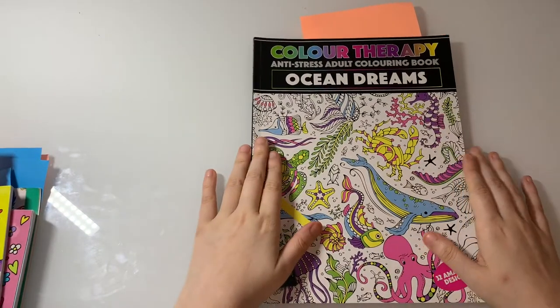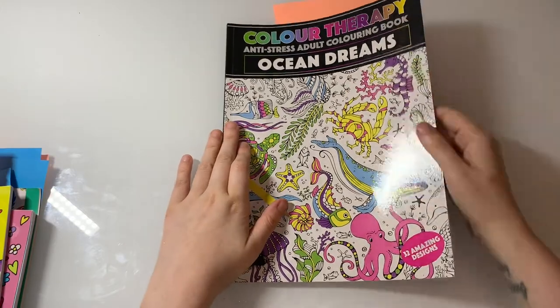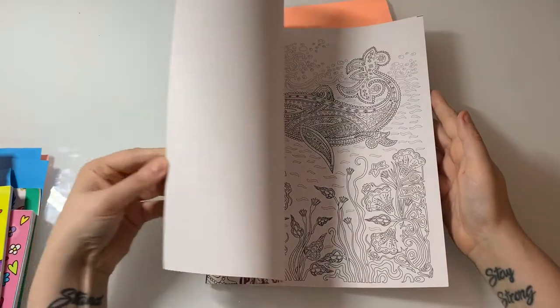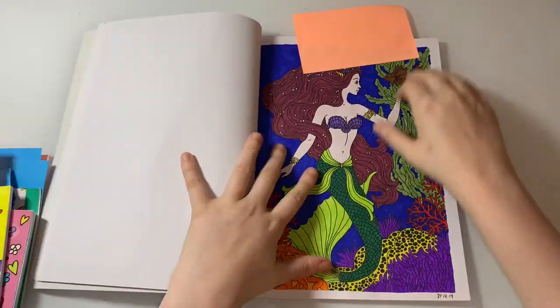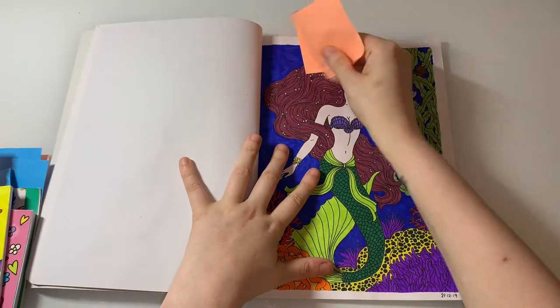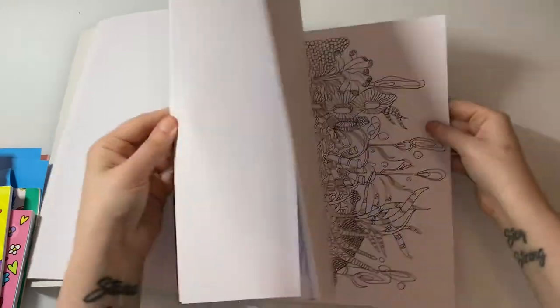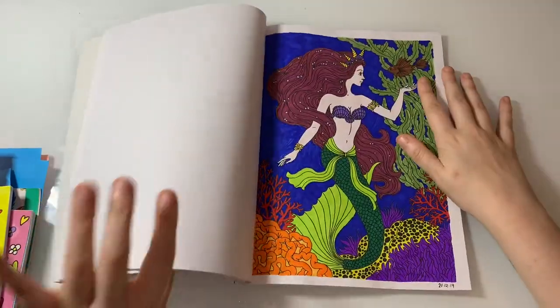This one is Colour Therapy, Anti-Stress, Adult Colouring, Ocean Dreams. And again, it's single-sided, and this one's very, very detailed. So I don't really bring this book out as much, but I did this one in December 2019. But yeah, this book's really detailed for me, so I don't really bring that one out as much.